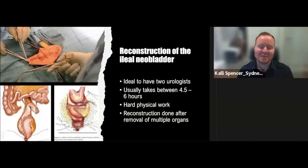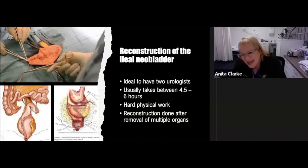My question, Anita, for the body designers or the operation gods, whatever you call it, why did they put the prostate around the urethra? That is something I would like to know as well. Oh, yeah, I've got that. Plus I've got, why did the baby come out there?